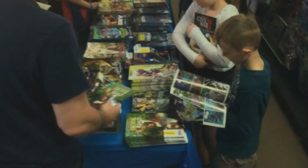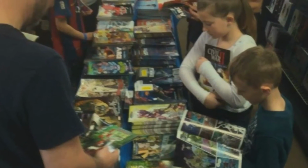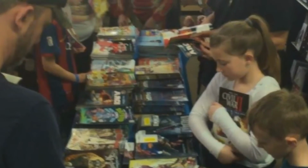And so there was no limit on what book you could take? They had a giant table of Free Comic Book Day comics, specifically for this day. And they're full-length comics, and they had them all laid out, huge stacks of them, and then boxes under the table for when they ran out. And they had tons of stuff.